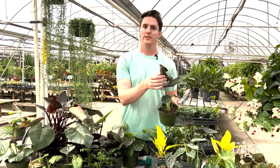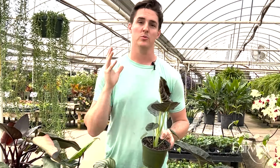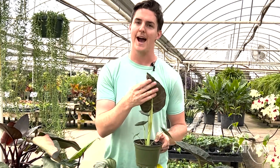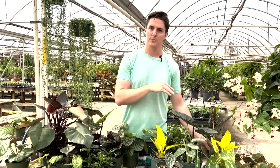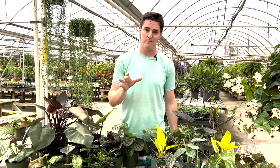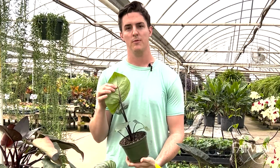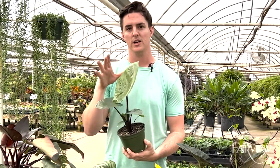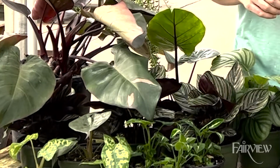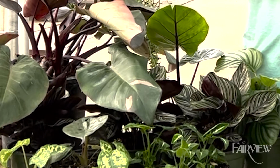Regal Shields. These do wonderful inside if we want a really large presence that has that kind of great jewel alocasia backing to it. It would be a little bit too large to be considered a jewel, but it does a really great bang kind of presence. We've also got Dark Star if we want a little bit of a contrasting color of our green to our black stems there. Black is fairly underrepresented in our houseplants, so we want a big pop of black in there.